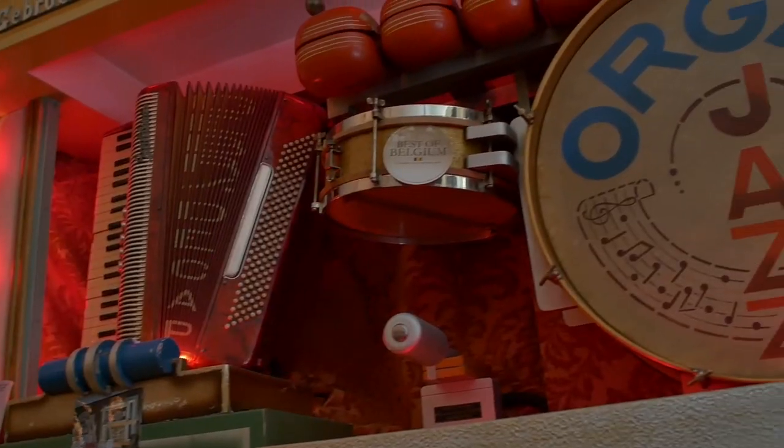Give me the rundown on the GMC. This lived in a bar in Ghent, in Belgium.